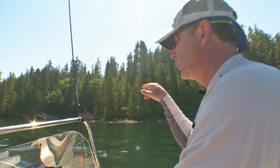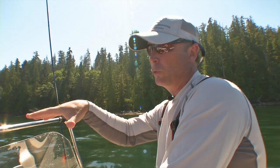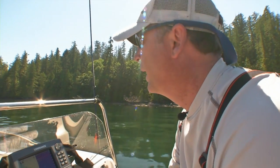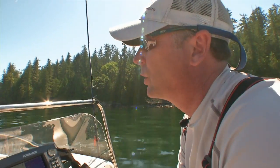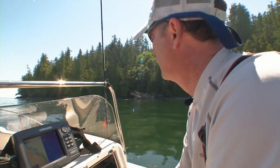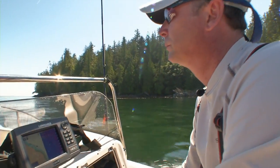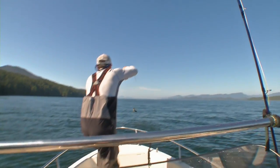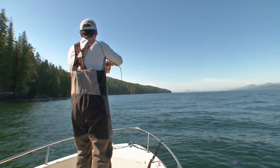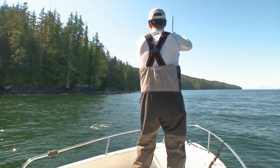I've just noticed those fish have moved off. If there was two fly anglers in the boat, we both would have been hooked up. But the bait's moved off and so have the fish. And I just noticed some subtle indications, some little splashing on the surface a couple hundred yards out. I don't want to miss this school of fish. Oh, fabulous. Nice silver.